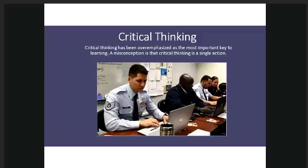So now let's move on, and we're going to talk about critical thinking. Critical thinking has been overemphasized, might be the wrong word, but it has been very emphasized in education, that in order for a student to be able to do anything, they have to build critical thinking skills. It is the most important, the key to learning. A misconception here is that critical thinking is a single action, that it's a solitary action, that critical thinking can only happen inside of one human's brain.